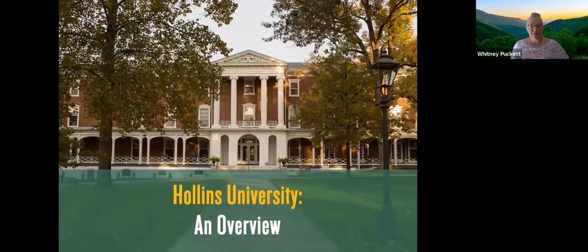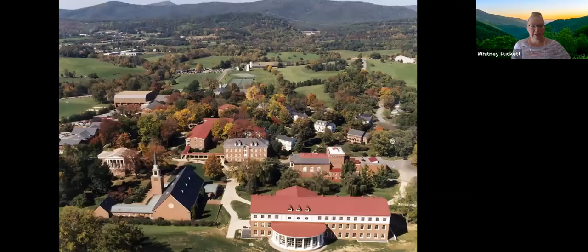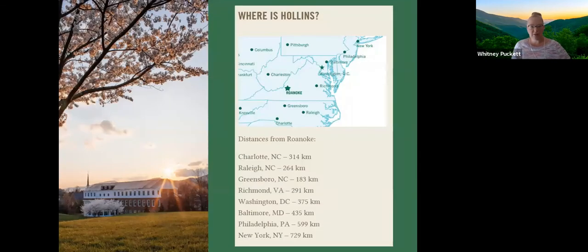Okay, so Hollins University, here is an overview of our campus. We have a rather large campus. It's about 475 acres, and you can see the Blue Ridge Mountains in the background here, as well as the main part of our campus. We are located in Roanoke, Virginia, which is about 3 hours by car from Washington, D.C., and we are right up in the hills of the Blue Ridge Mountains. We're at a pretty convenient location in proximity to other major cities that you may be familiar with or may want to visit. So many of our national airports are close by, an easy driving distance, or a short Amtrak ride away.